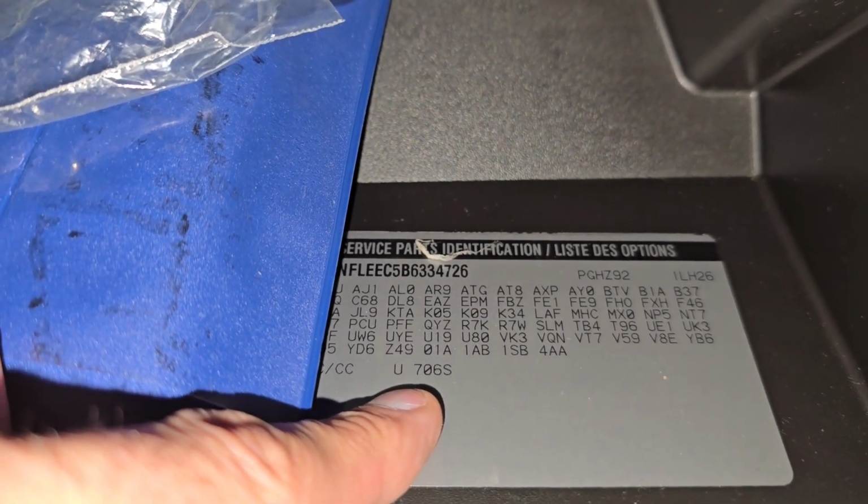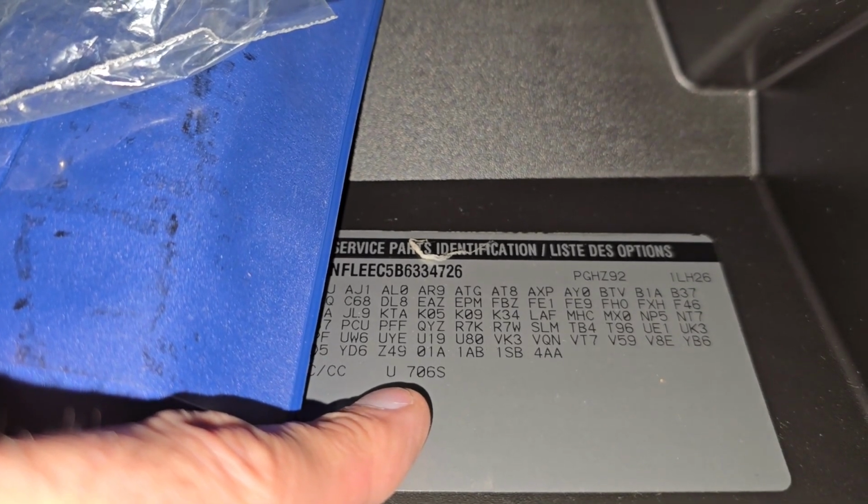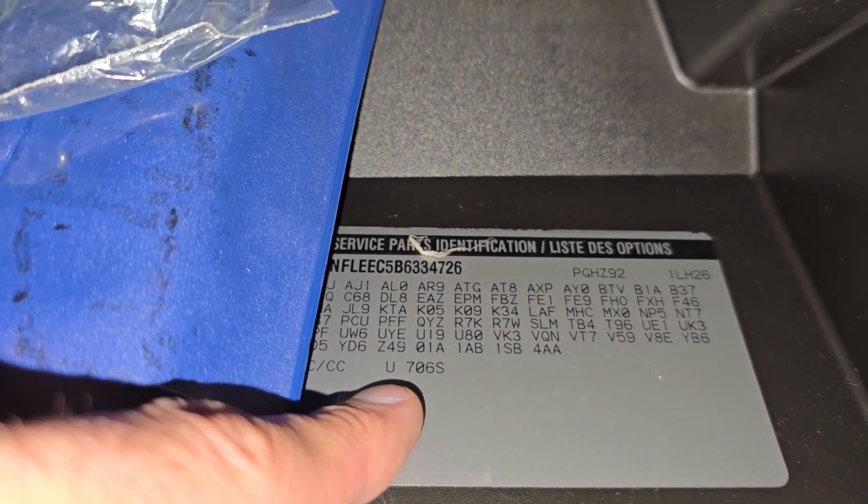So once you have the code, you can give the code to the body shop that will be preparing your paint, or you can just buy touch-up paint based on that code.